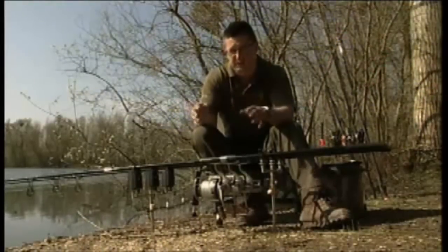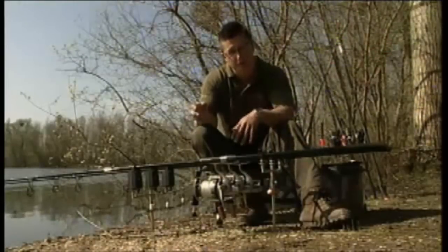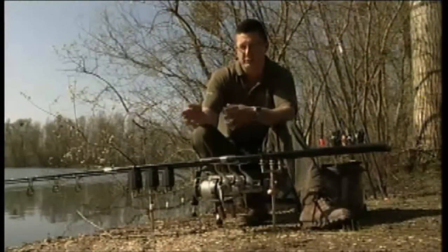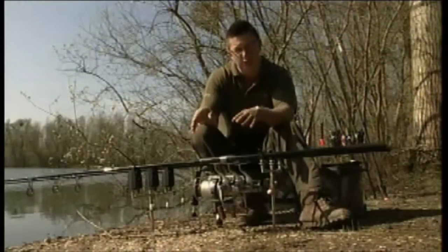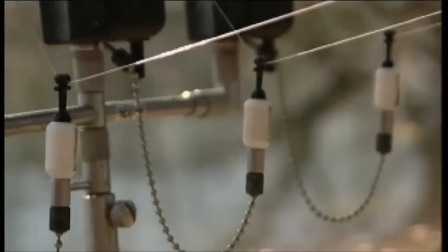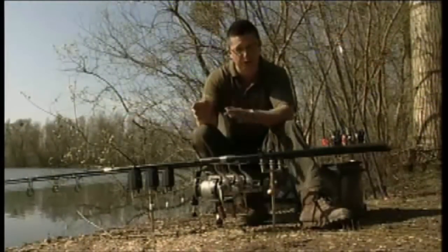I still managed to get the fish in, but from then on I vowed I'd never have that situation happen to me again. So that's why I moved over to him. Coupled with the fact I went fishing with a guy called Sean Harrison, who's a fantastic angler, and he was using Delkims and little tiny light bobbins, and he was getting indications that I simply wasn't getting, and that was the second reason for moving over to him.